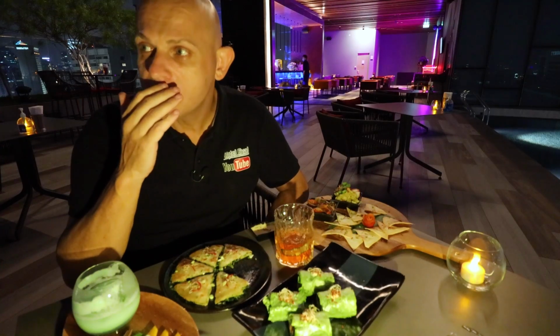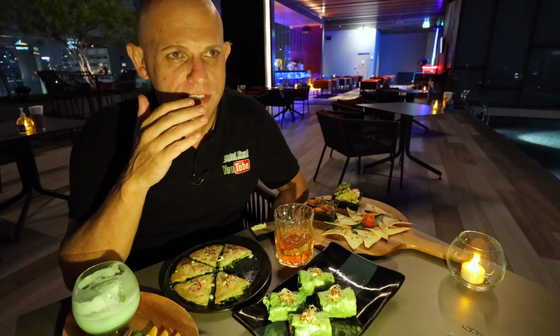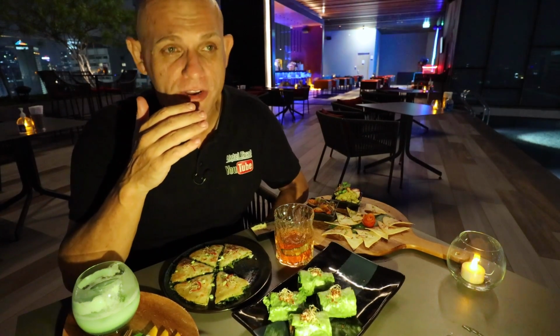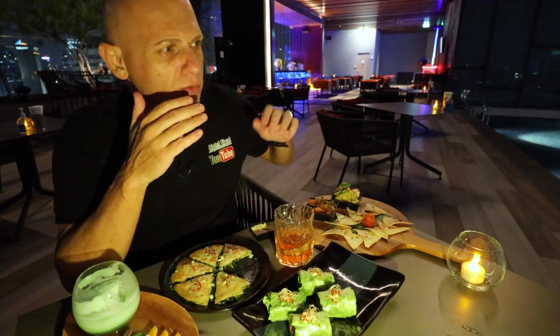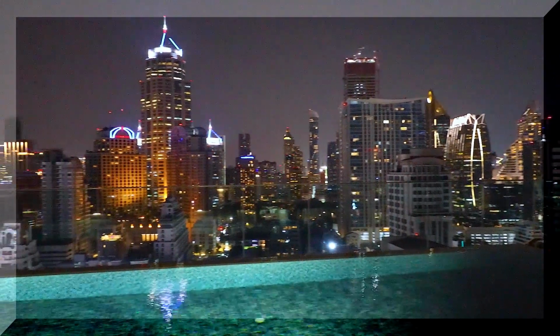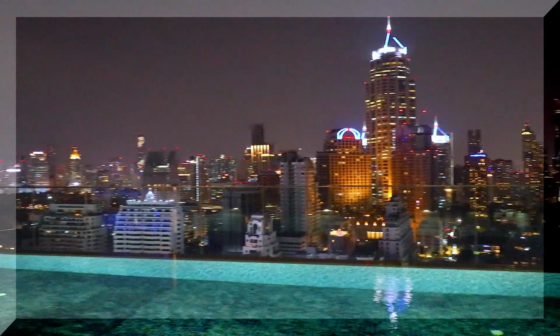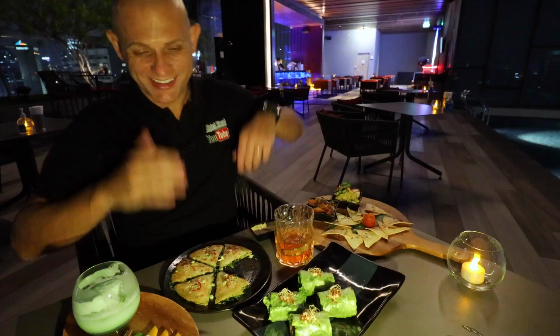It's very, very nice up here. There's a nice breeze, almost slightly cool, which is great for Bangkok because we have hot weather every day. It's very, very refreshing. You can hear the water from the overflow of the infinity edge pool. Plus, you got the city over here and it's just nice. Looking at all these beautiful lights. Wow, I feel privileged being here right now.